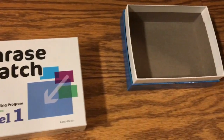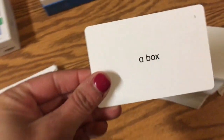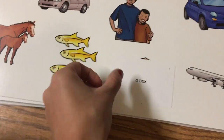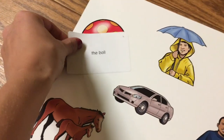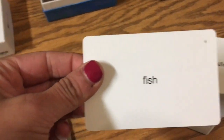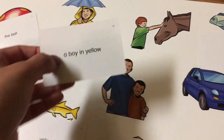So this is the phrase match, and this is the board, and this time the student will get a phrase, a box, and they will need to match it with the picture. Yellow fish, the ball, fish. So that one is tricky because there's a yellow fish and these fish, but you have to really be able to read that and match to the correct picture. A boy in yellow. So here's a boy and here's a boy. So if they just read a boy, they may not know which one to put, but a boy in yellow, a boy and a horse.